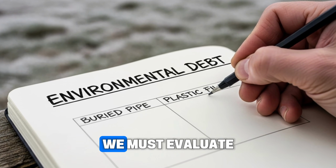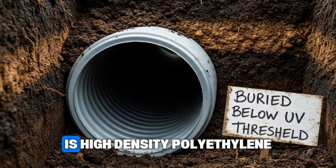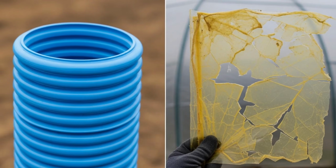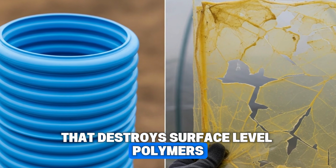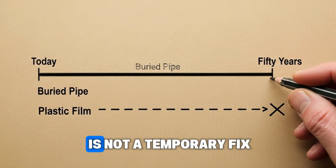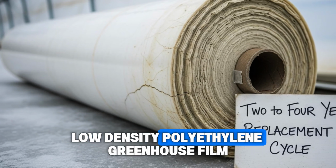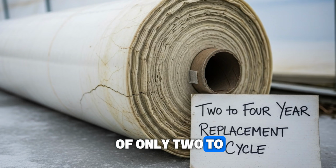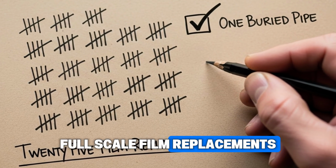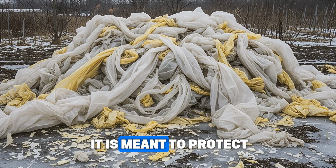Before we quantify the harvest, we must evaluate the environmental debt of our infrastructure. The buried conduit in this hillside is high-density polyethylene, installed below the threshold of UV-induced photooxidation. Shielded from the degradation that destroys surface-level polymers, its verified service lifespan in a subterranean installation exceeds 50 years. This is not a temporary fix. It is a permanent thermal infrastructure. In contrast, standard low-density polyethylene greenhouse film has a replacement cycle of only 2 to 4 years. Over a 50-year horizon that represents 25 full-scale film replacements. Each cycle generates massive polymer waste and sheds microparticles into the very soil it is meant to protect.